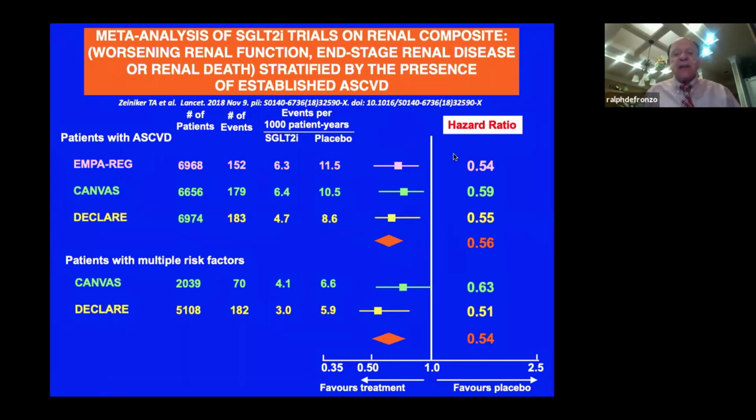But let me take you through these secondary endpoints before I get to the trials which had renal disease as the primary endpoint. So let's start here at the top. There were some people who had established cardiovascular disease in all of the trials. So EMPA-REG, as I told you, 100% of the people had a cardiovascular event. CANVAS, 2/3 did not have a cardiovascular event, 1/3 did, and in DECLARE, 2/3 did not have a cardiovascular event. And if we look at this composite renal outcome, you can see all the points fall to the left of the hazard ratio of 1, with a mean value of 0.56, meaning a very impressive 46% reduction in this composite renal outcome.